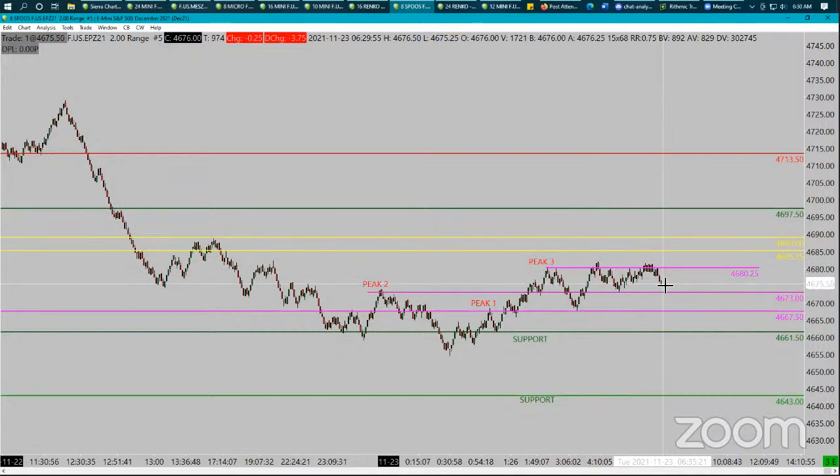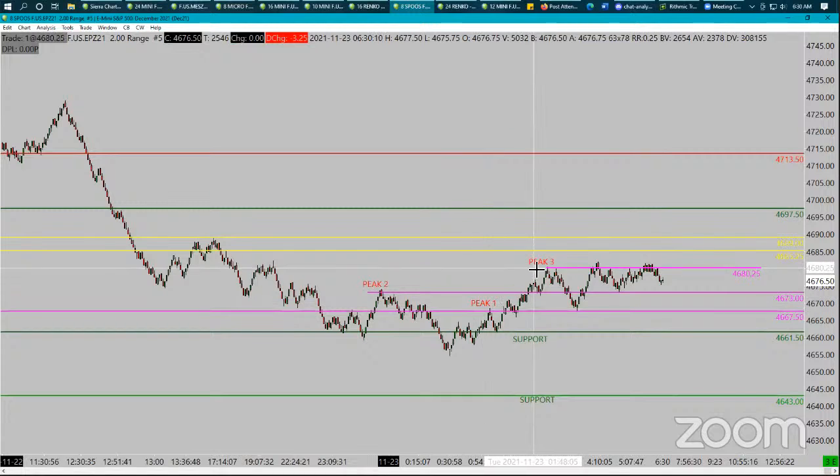Well, it's either going to come to here, this area. If this area isn't going to hold support to carry it up, then it's going to come back down to here. If this area doesn't hold it up, it's not going to be a surprise for it to come here or even way down here. It's trying to pull itself up, and if it does, where is it going?